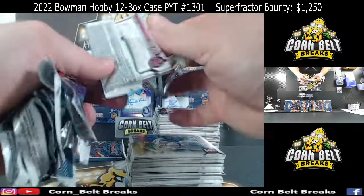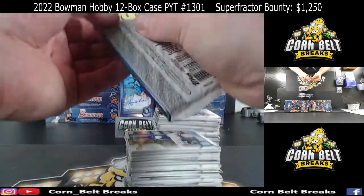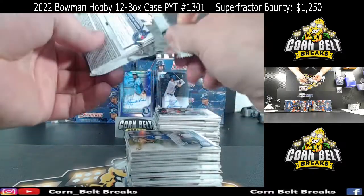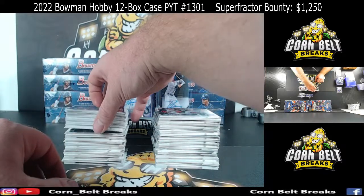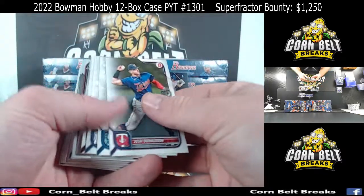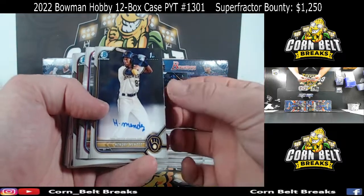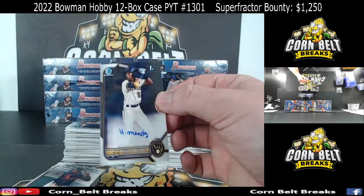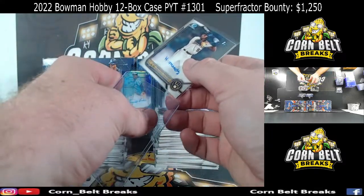Alright, one more pack and then we're rolling. Box number 4. Let's see some color on the ink. Alright, we got base auto. Hendry Mendez for the Brew Crew. Hendry Mendez. Running these early autos.